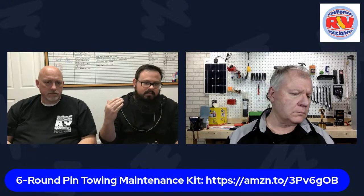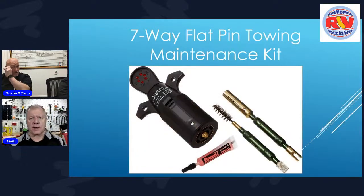Customer comes in, I check the fuses for the lights, everything is fine. That's the next place I move to. Electric clean, get in there, clean it out, make sure everything's nice and connected. You'd be surprised how many times it's something as simple as that. Yep.